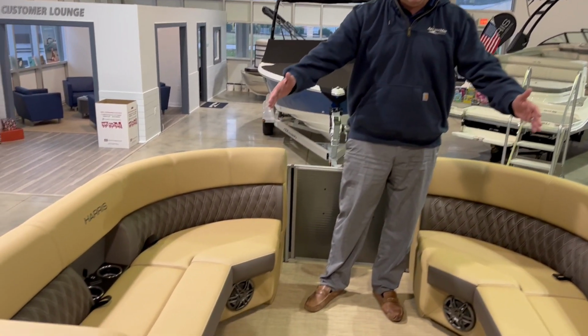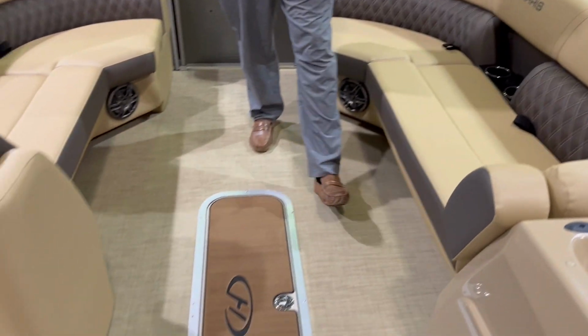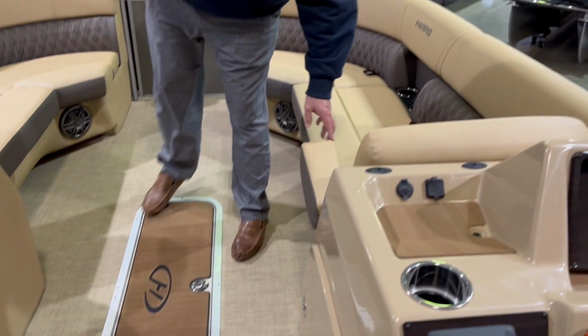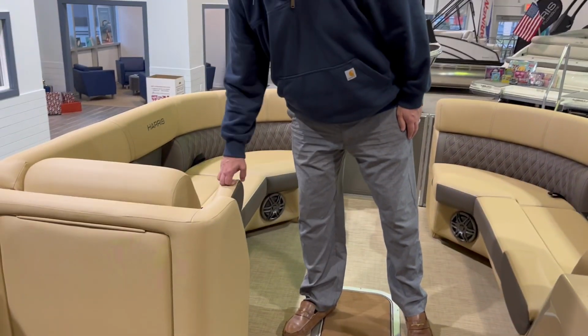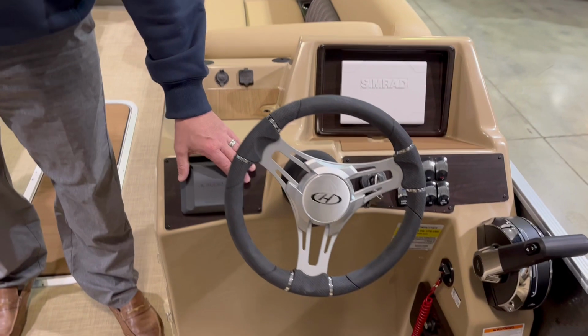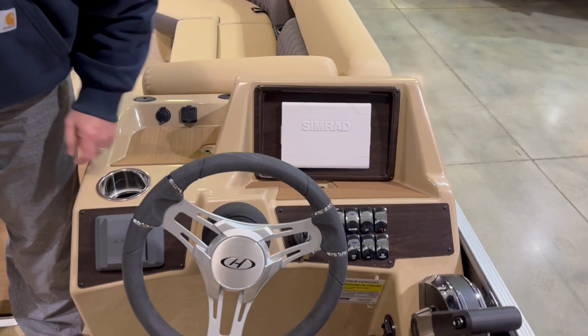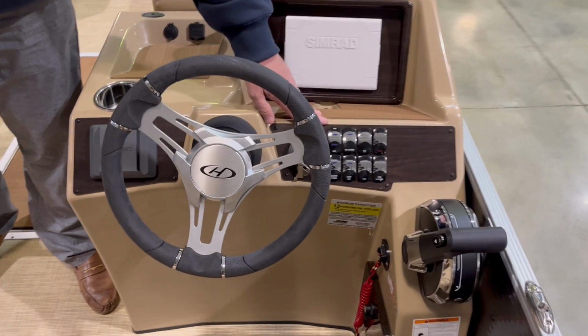Today I'm going to walk you through a 2023 230 Sunliner. Up front you see you have two sets of couches. Down in the lower section you have in-floor storage. You have armrests everywhere you look on this boat, cup holders, chargers, more chargers for your phone here, JL Audio control at the head, Simrad GPS, depth finder, simple authorized switches.